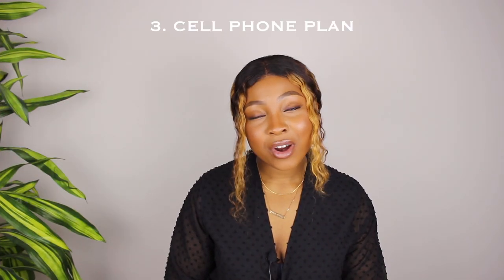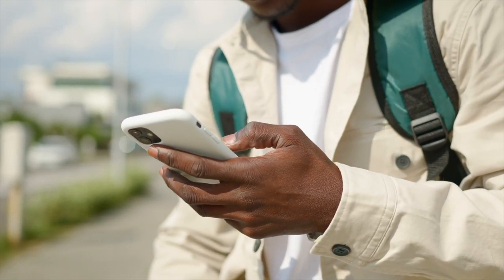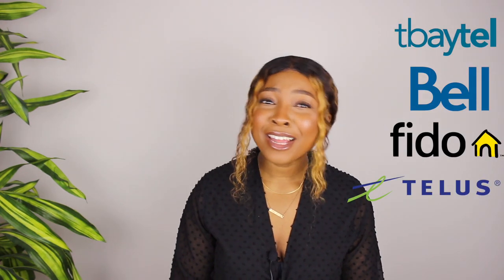The third on my list is cell phone plan or SIM card. There are some cell phone companies at some airports here in Canada, but honestly, I wouldn't advise you get a cell phone plan at the airport because I just feel like you might not get great deals there. There are different kinds of cell phone companies here in Canada. They have Rogers, they have Bell, they have Fido, they have Telus.